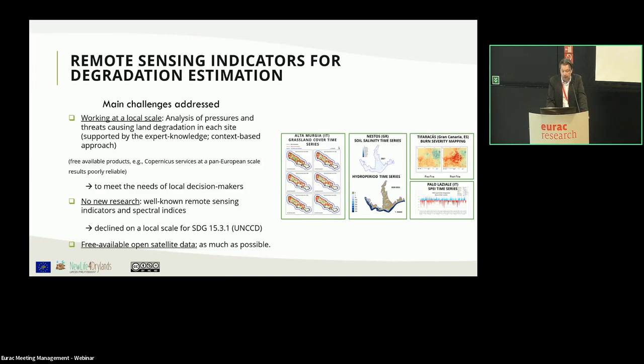We also had some constraints. Being a LIFE project, we were not tasked with research, so we had to adopt well-known remote sensing indicators and spectral indices. In particular, we worked on declining, on a local scale, the calculation of the SDG 15.3.1 indicator on land degradation neutrality. Another constraint was to use freely available open satellite data as much as possible.